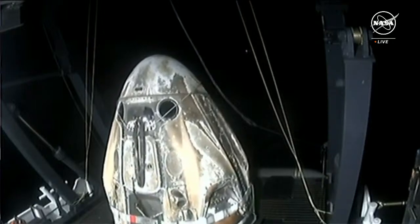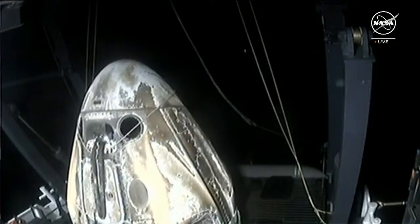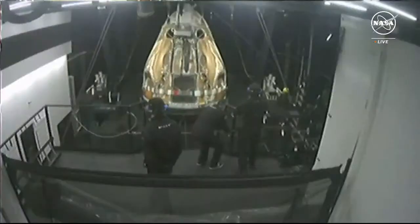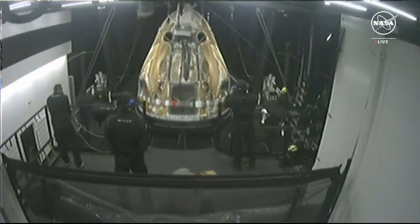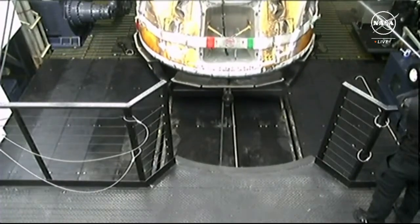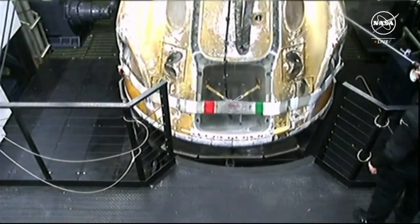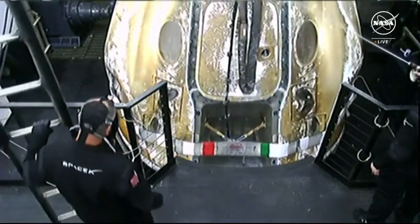And so it does look like we are seeing that translation on your screen. And another view here, we can continue to see that translation as it occurs. It'll get put right in between those two gate-looking areas, and then the crew can begin to work hatch opening operations. We can also see a SpaceX team member hosing the vehicle down.